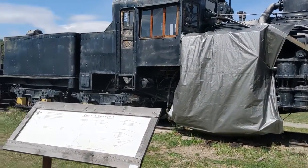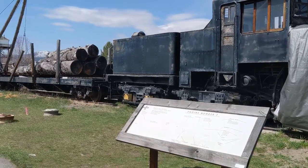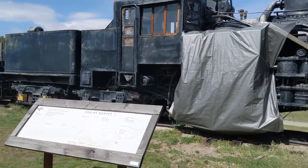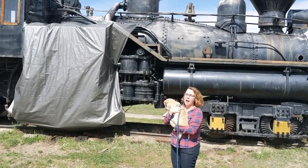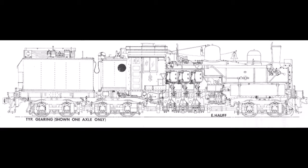We'll head inside in just a moment, and then I will tell you more about the jobs inside the locomotive and a little bit more about how it runs. All right.